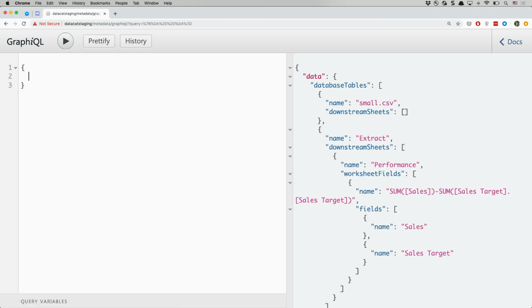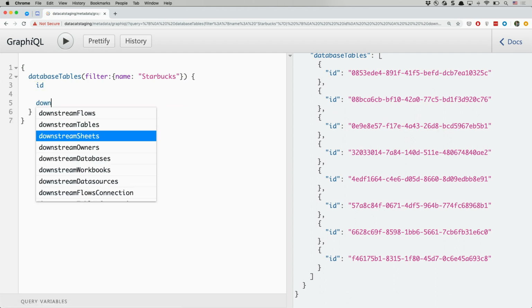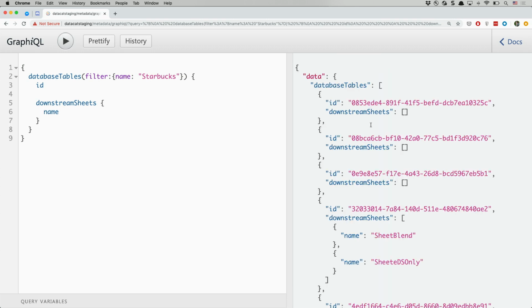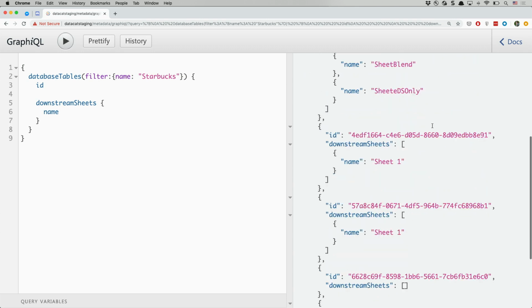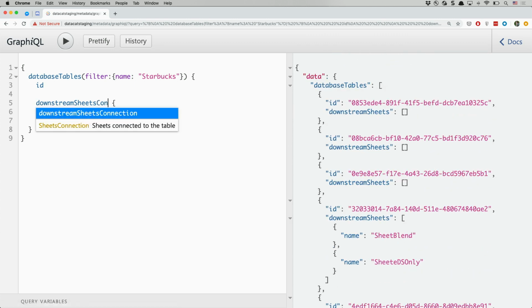You can actually even do some really weird stuff, like find me all of the database tables whose name is, I think Starbucks is a common name on this server. Yep, all right, so we've got all the database tables with the name Starbucks. Find me all the downstream sheets. There's 2 downstream sheets, so that one has a max of 2, great. So I want to find the version of Starbucks that is the most used on this server.